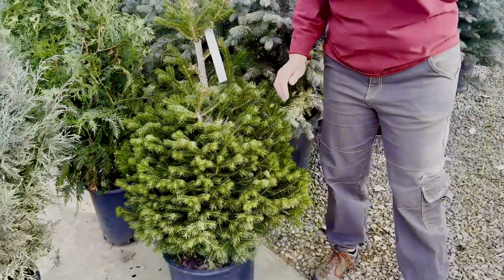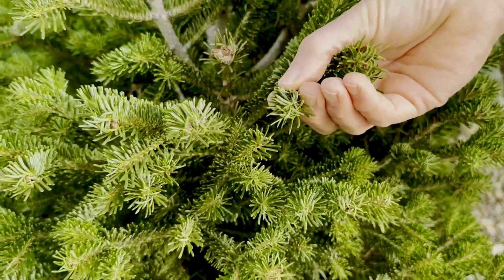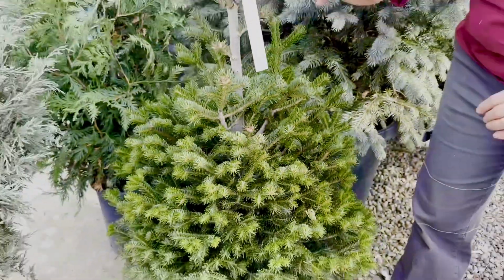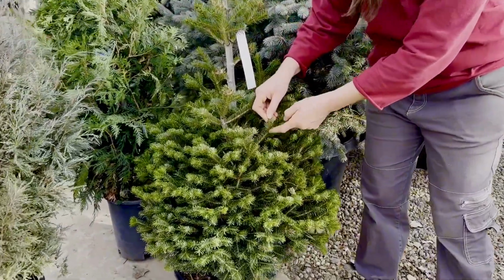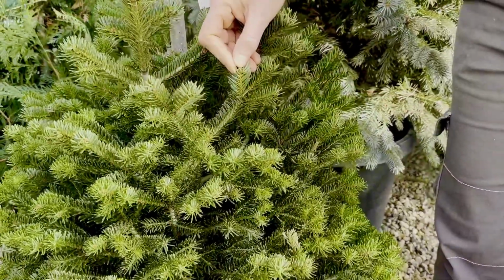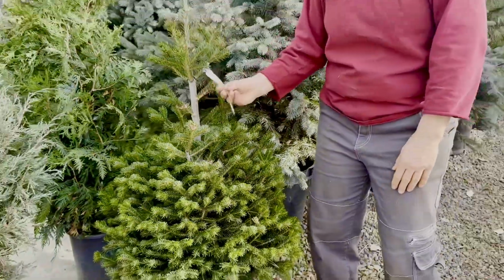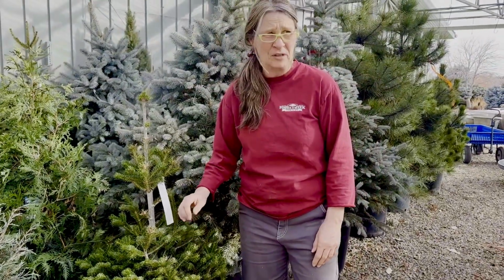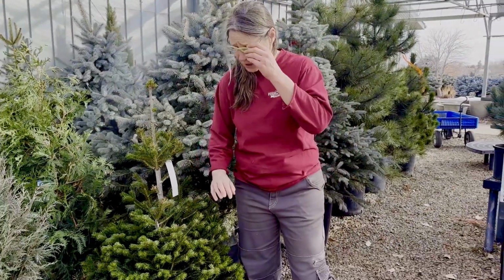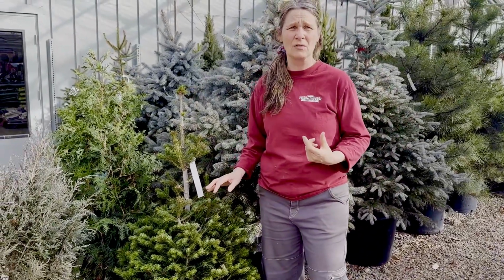If you want to go really close, you will see that the tips of the needles are actually rounded. This guy is maybe not the best example, but they tend to not have needles on the underside of their twigs. So the needles tend to be a little bit flatter. This one here, just to make sure I get it right, is a Nordman. So that one has a little bit more rounded foliage, but there is a native one here in Colorado.